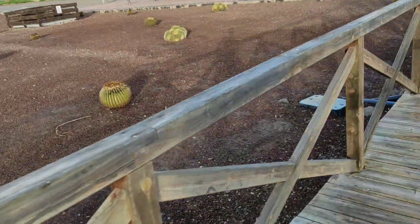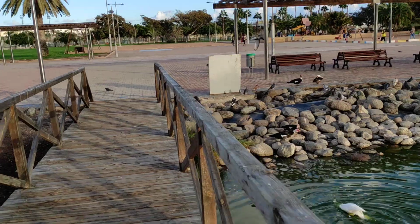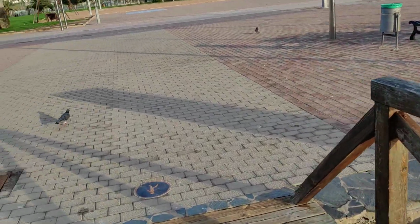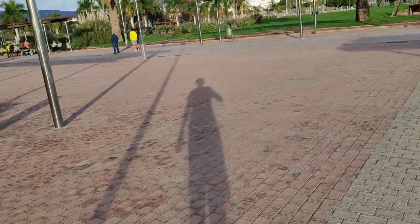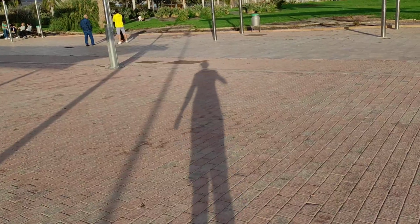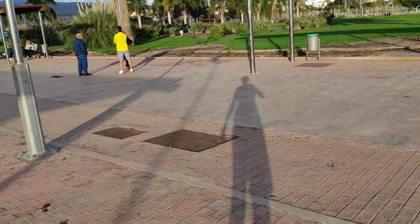Doesn't seem to be in the perfect stage of ripeness, but at least it's a good edible fruit. And after that we'll check out those other date palms here, this other species. But let's go to this here, because this is one of the few palms here in the Canaries which can actually rival the date palm when it comes to its usefulness as an edible fruit.